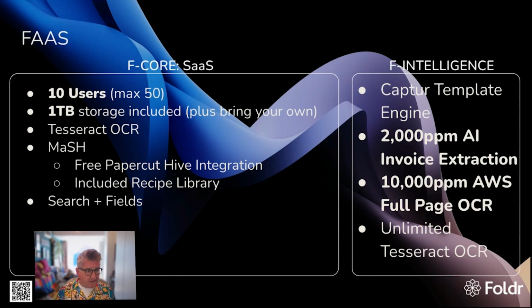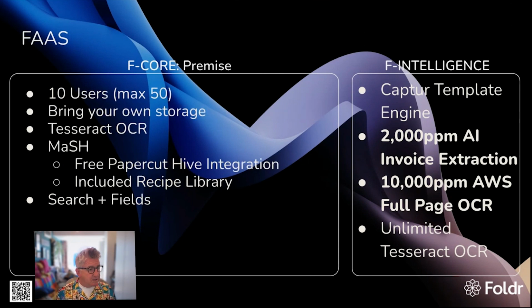And a little twist here, because some of you are getting clever, some of you do hosting, some of you have got IT services. What we thought we'd do is also offer these bundles as a premise instance. So all of the licensing, all of the inclusions, but you stick the product in your own host. Much more simplified licensing, but you'll notice that on premise, the only thing we drop out is the appliance itself and the storage, but everything else remains the same, including the intelligence part.